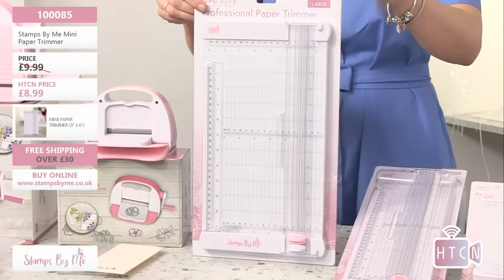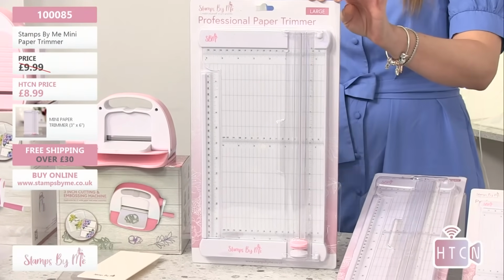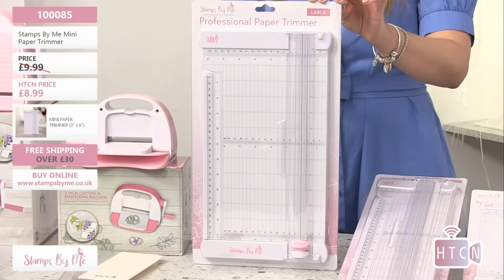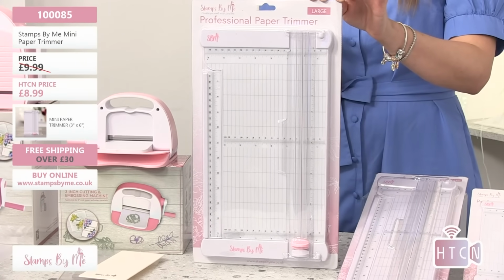Okay, so I'll just hold the large up here. You might get a little bit of reflection, but you'll see. It has the extender arm on there. It's a 6-inch by 12-inch cutter. Okay, it has your blades on there. It has the pink, which is your cutting blade, and it has the white, which is your scoring blade.